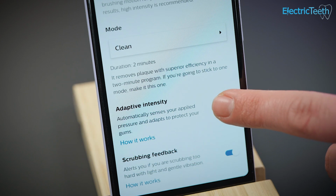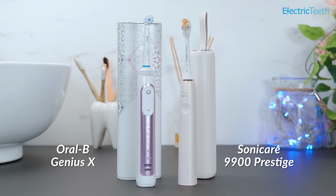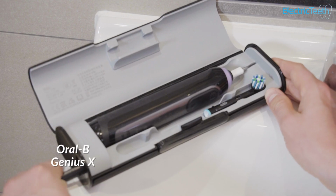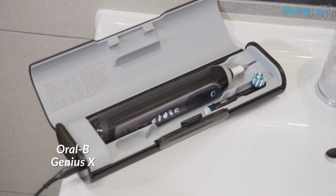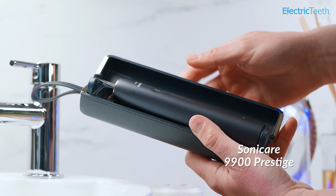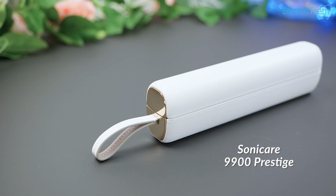Now, both of these toothbrushes come with travel cases, and both of these cases allow you to charge the toothbrush in the case. But there are a few differences between these two cases. So the Genius X will actually allow you to hold a brush handle and up to 2 brush heads, where the Prestige case will only hold the brush handle and 1 brush head. As a consequence, the Prestige's case is slimmer and more compact.